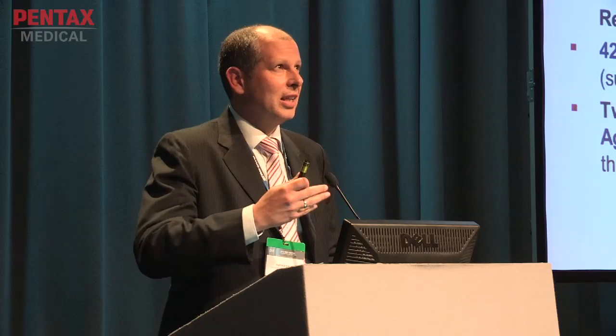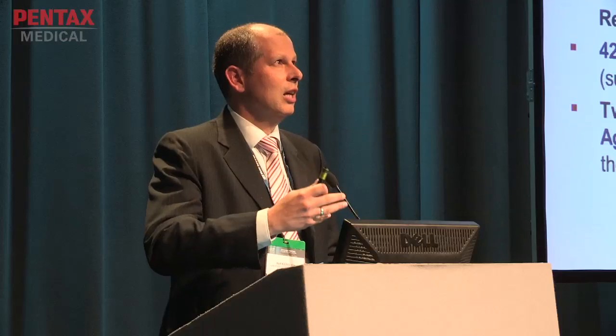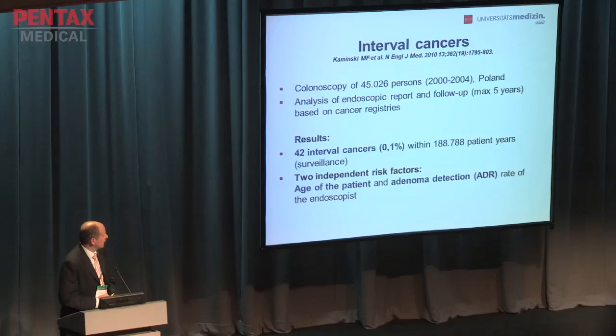And what do time or interval cancer mean? That in that time when we say to our patients, come back in 4 years, 2 years, or 10 years, he or she feels safe, but then develops a cancer. And you see, here's the answer also from the New England Journal of Medicine. Over 45,000 persons in Poland, and then there were 42 interval cancers. Maybe not too many, but there are some, and there are 2 independent risk factors.